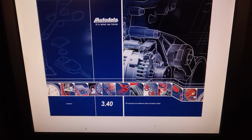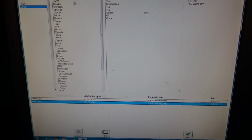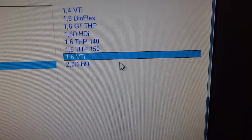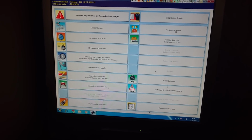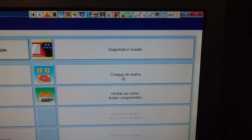So let's go to Autodata, and then we will set up this car. This car is a 2008, as far as I know, a Peugeot of course. Everybody knows a Peugeot. I think so. It's a 308 model and it's a 1.6 VTi. Okay, so we just press the tick. Focus, come on, phone. That's the thing with making movies, the phone is sometimes a pain. So if I go here, like you can see, this is Portuguese and Spanish language. You don't really understand, but I can translate for you.